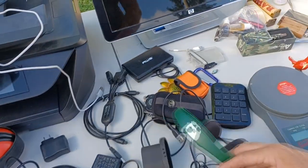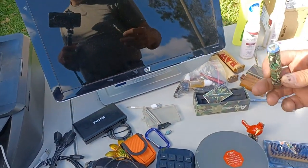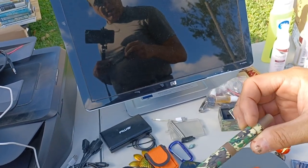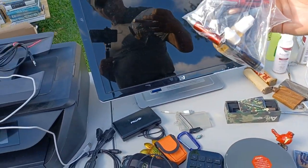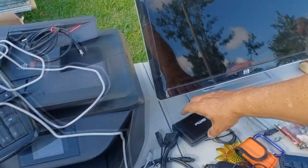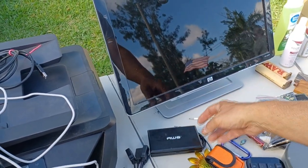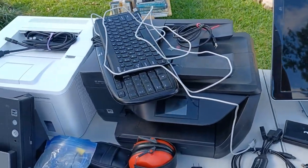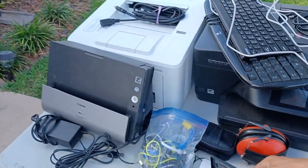Interesting little phones. Oh, this is probably one of those whistles. Or maybe it's one of those smoking devices with camo. Huh. Interesting. We have more smoking stuff. What's this? Oh, like a little scale. That's awesome. Portable gold scale. Interesting. Did you do any gold mining? It looks like you have a little portable gold scale here.